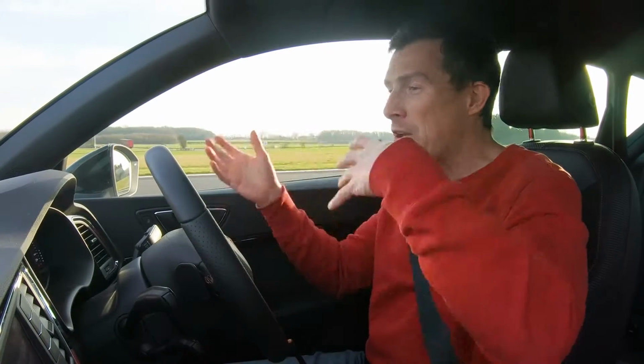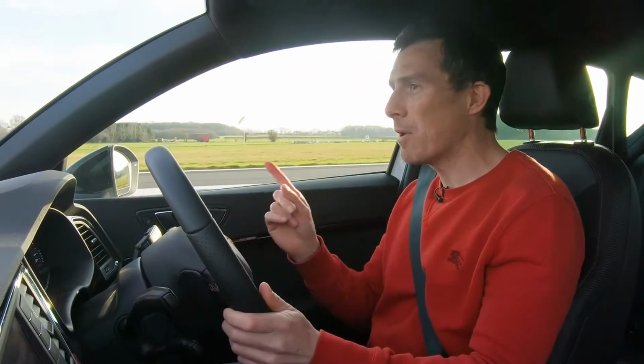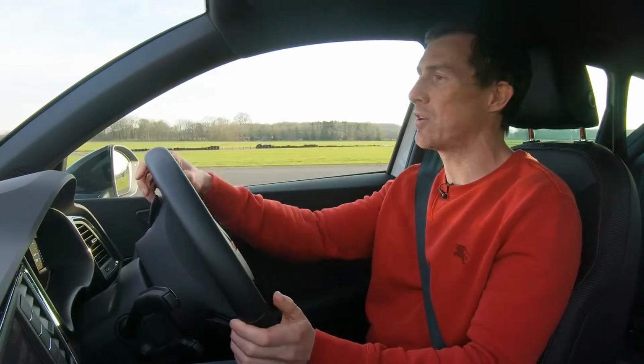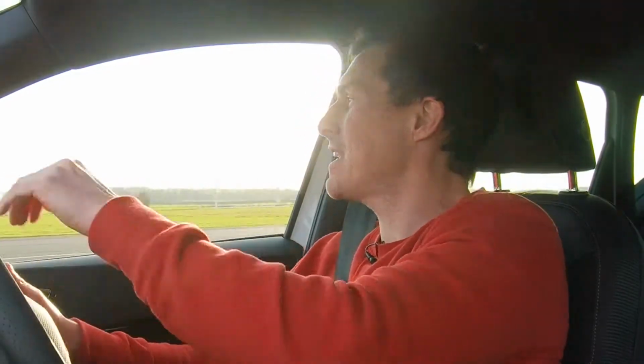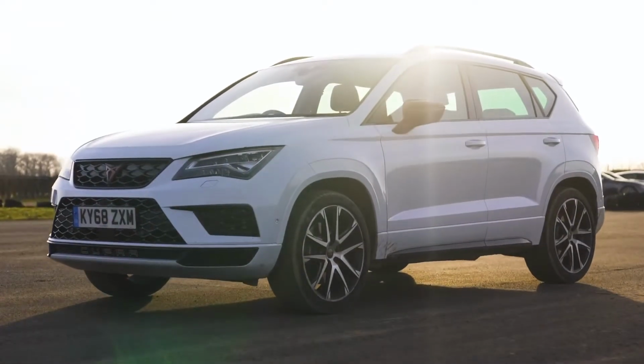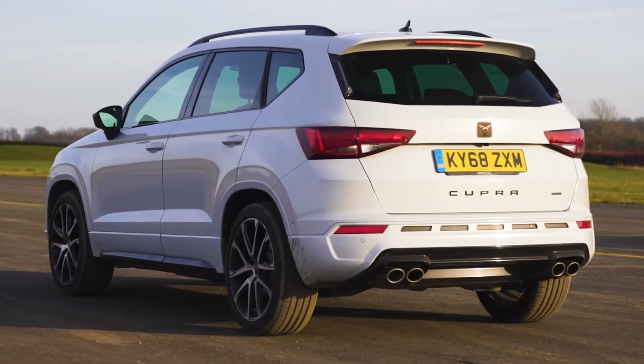You know, for being around town and giving you some performance, this is pretty darn good, keeping up with the Golf R, but it's always going to be slightly hamstrung by its added weight and its less aerodynamic shape. But there is a way to counteract the Cupra Ateca's extra bulk and worse drag.